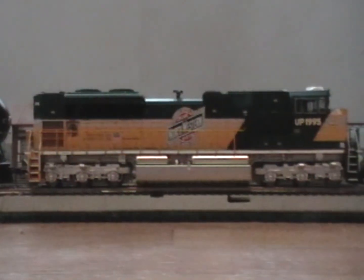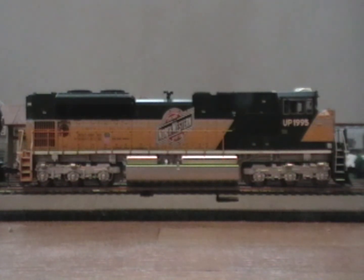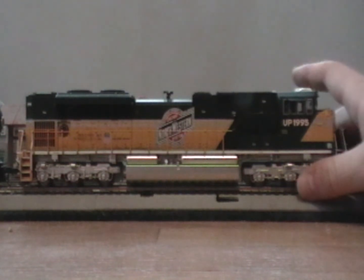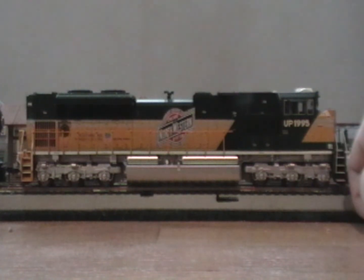There it is. This is MTH's HO scale Union Pacific Chicago Northwestern Heritage SD70 ACE number 1995. It's a very beautiful locomotive, and it is my second SD70 ACE, and my second Heritage unit from MTH's HO line, which is very, very nice looking. And so it complements my Denver and Rio Grande Heritage SD70 ACE very nicely.